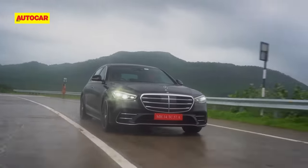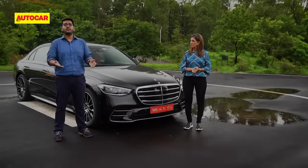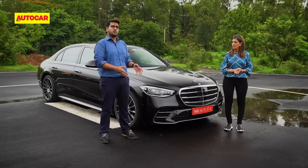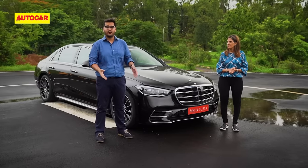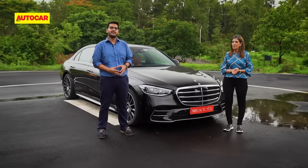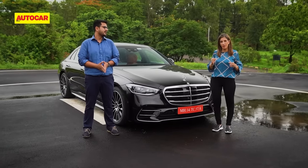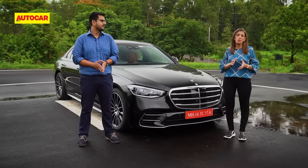So should you say yes to the S? The arrival of a new S-Class is always a big event in the automotive world because what you see on this car is what other cars get in the years to come. And this S-Class gets you a whole lot of stuff. And that whole lot of stuff is really, truly impressive. I mean, on almost every front, this car really wows you.